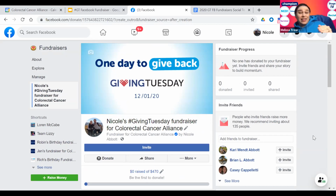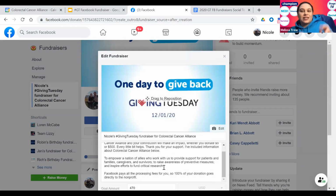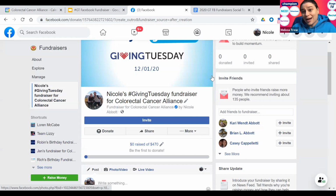And then if you do hit that, say she hits her $470 goal, if you hit that little pencil right here, yep, you can up your goal and say, hey, we hit this first goal, let's make it 600, or pulling numbers out of nowhere. Pick your next number. And if you hit that goal, up it again and just keep challenging yourself and your friends and family to give money if they can. Obviously we know this year is a little crazy. We're not asking everybody to donate $100. Even those $1, $2, $5 donations add up.